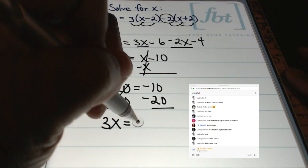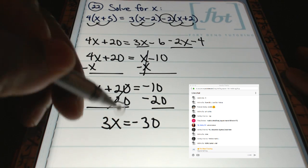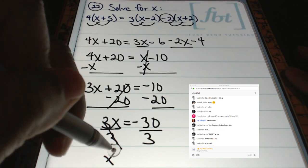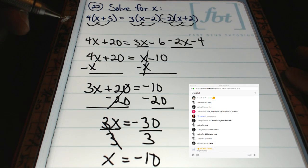I have a smile on my face. I'm enjoying this process thoroughly. I'll be then dividing both sides by 3. And I end up with x being equal to -10, which is the answer.